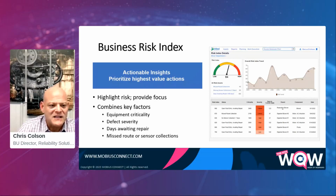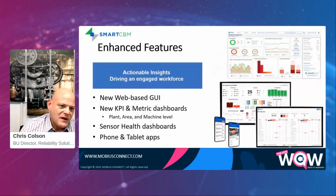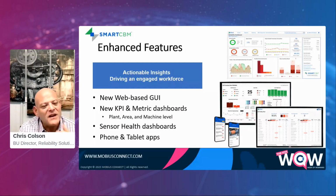And then last but not least, and certainly one of the areas that I've enjoyed working with our team on, we continue to bring enriched and enhanced features to this smart CBM ecosystem that are deployed natively across an array of hardware and software devices. We know there are a lot of different hardware platforms and a lot of different mobile devices that are used.